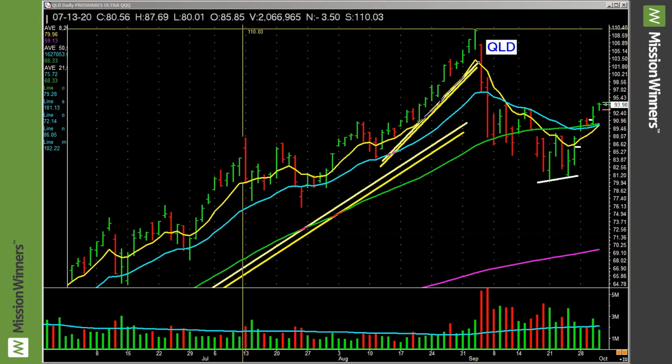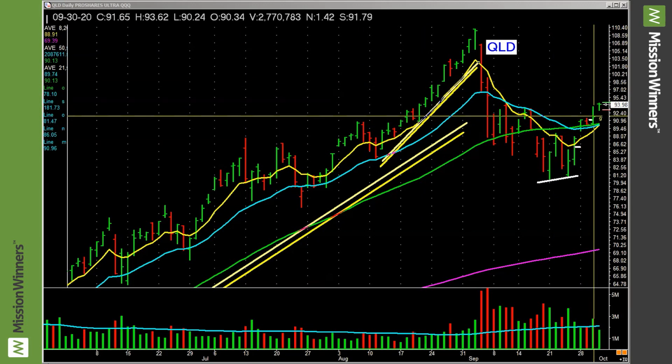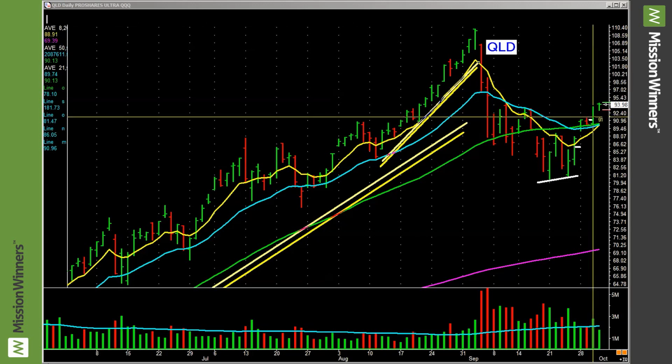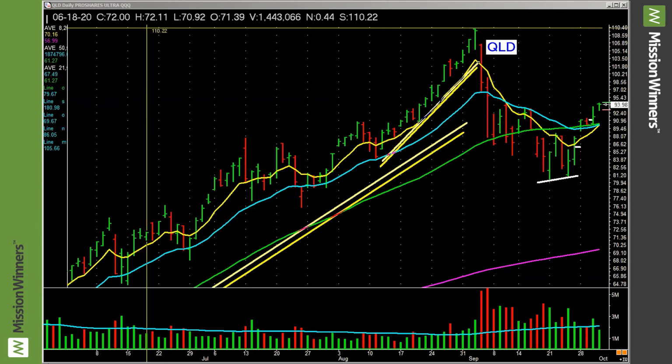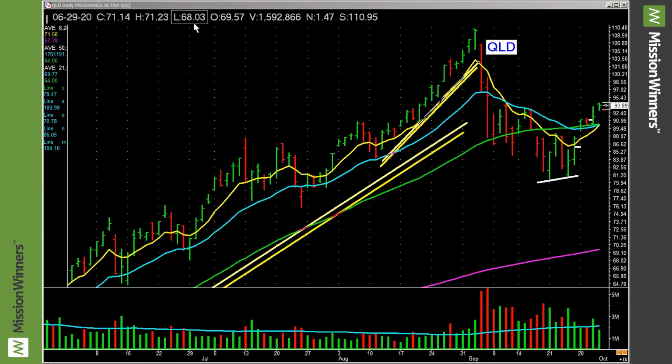I'm going to put my cursor on this bar and look at the H. The high on that bar is 93.62. The low is 90.24. See that? Close 91.65. Just want you to be tracking with me. Again, the close, the high, the low. Important to note this, especially the high and the low.